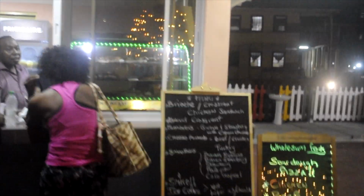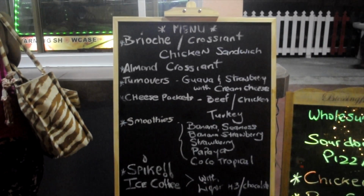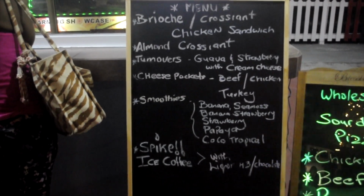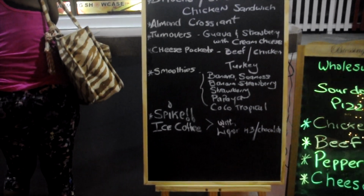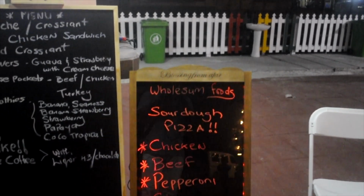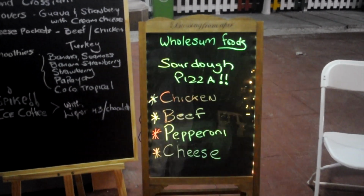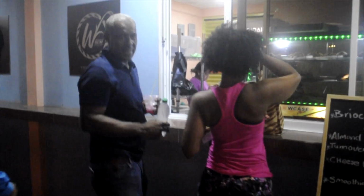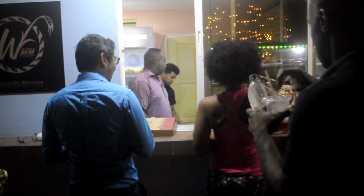Guyanese pizza. Now here is the menu of the items that are being sold. The brioche croissant, chicken sandwich, almond croissant. There's turnovers, cheese pockets, smoothie. And these are the Wholesum Foods. There's a sourdough pizza, chicken, beef, pepperoni, and cheese. And then they're attracting a lot of customers now.